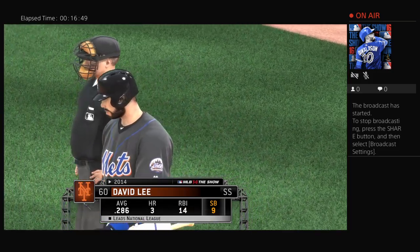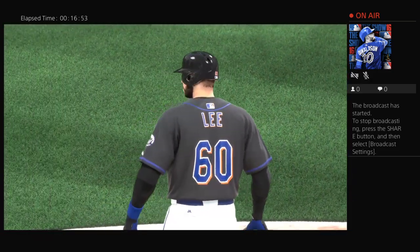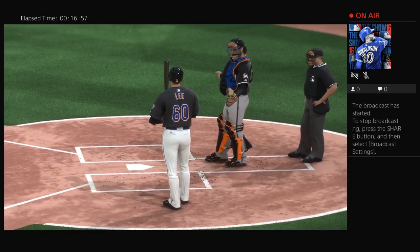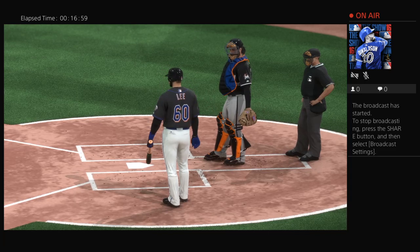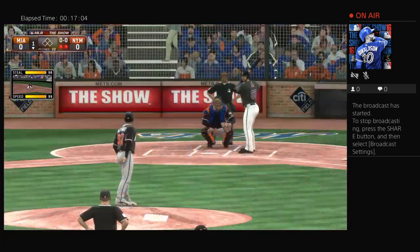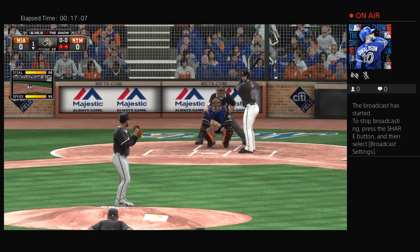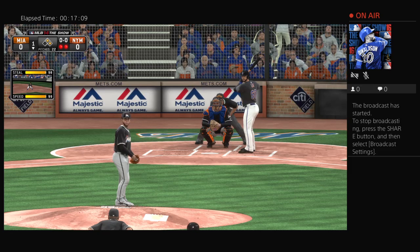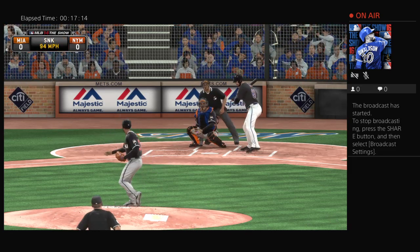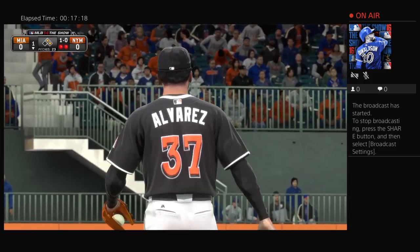David Lee will stand in now, and this is certainly a guy that can beat you in a lot of ways. Currently your National League stolen base leader. Not much of a lead at second. Now here's the pitch. Here's a sinker to start him out, but he wouldn't bite. It's ball 1.